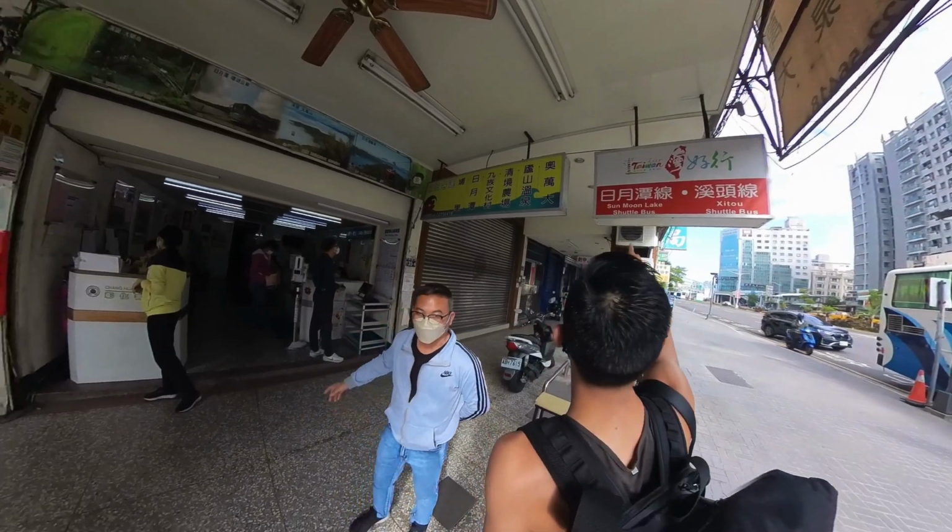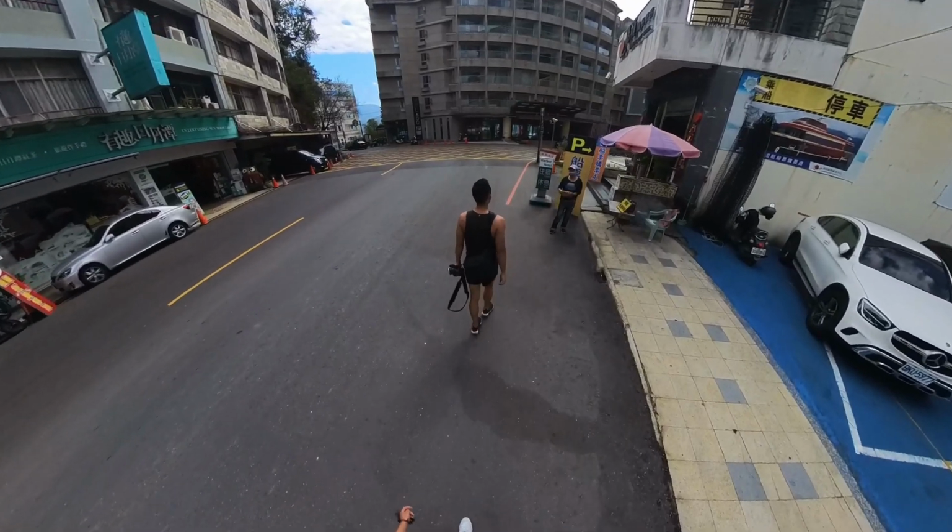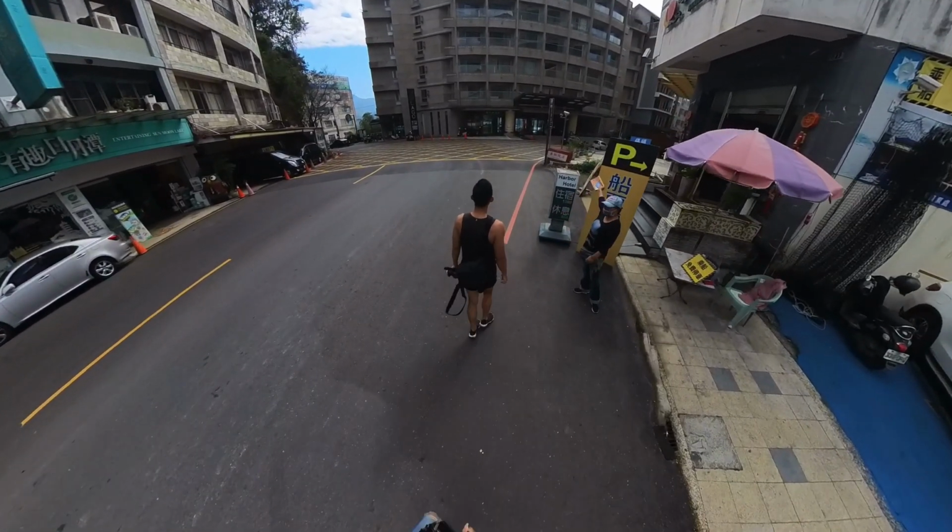But if you forget to buy the bus pass at the bus station that we were at or at the high-speed rail in Taiwan, you can get it as soon as you arrive. There's a whole bunch of people selling it all along the streets, and they're all talking to you and asking, do you have this, do you have that? And they'll assist you with it.